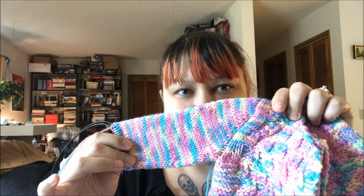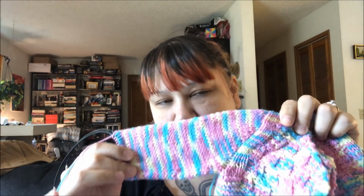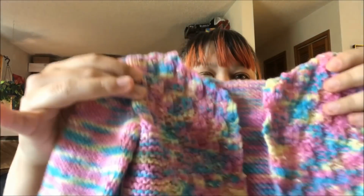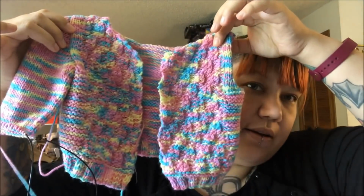And then I have another sleeve. Sleeves are where I get stuck, as you can see. However, it's going along pretty good. Then I have the neck and the button bands, and it'll all be done.